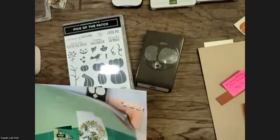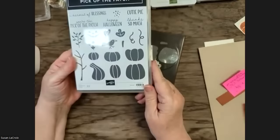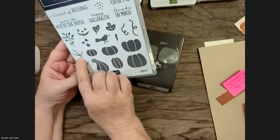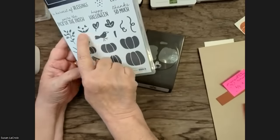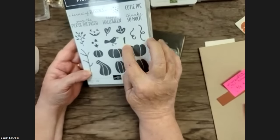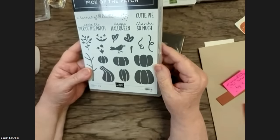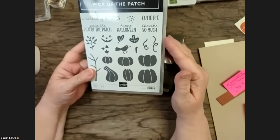So I'm going to start. Oh, let me show you this first. Here's the stamp set, Pick of the Patch. It has 22 stamps, so it's got pumpkins and gourds. It's got a tree; you can leave it bare or put some leaves on it. You've got some leaves you could put on the ground for falling leaves, this raven, a jack-o'-lantern face, some leaves, some vines, and this little tiny stem and some dots over here, and then some great sayings that are not just Halloween: Pick of the Patch, a harvest of blessings, cutie pie, thanks so much.